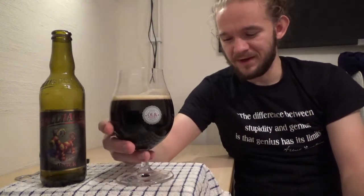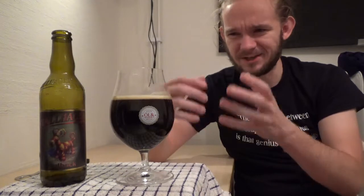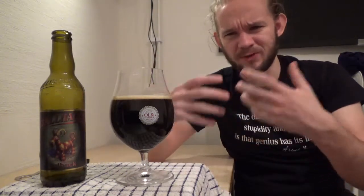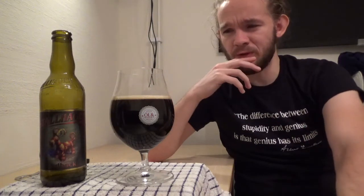Ooh, yeah, it smells really nice. Yeah, so a little bit of a kind of figgy note or something like that, a little bit of an almost candied red fruity ester to this beer, but overall it's got a really nice aroma. To me it leans towards the bready side of things, and it's got that lovely brown sugary backbone that I was talking about as well.